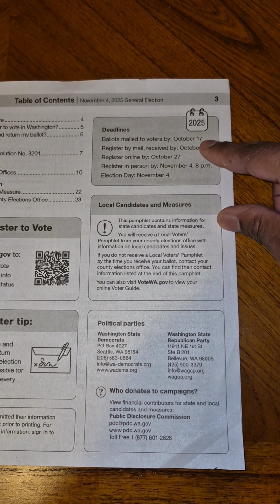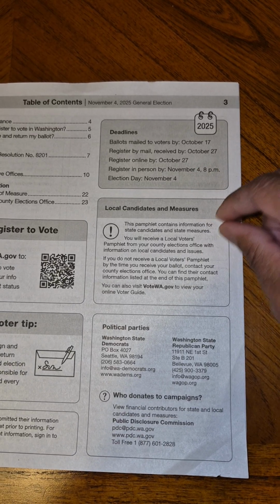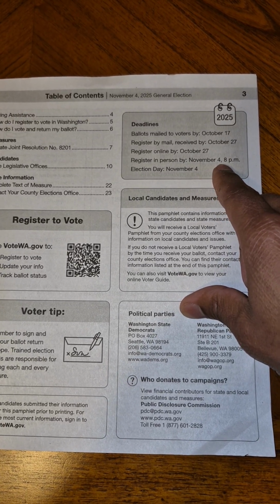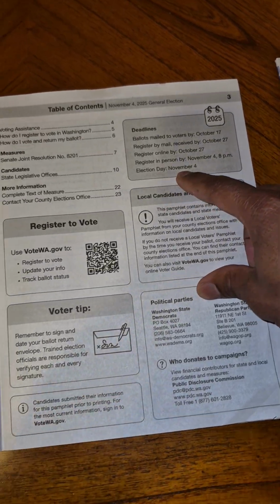So if you're going to register online, it was yesterday, October 27th. So you have to now go in person to register by November 4th, 8 p.m. Election day is also November 4th. Keep in mind.